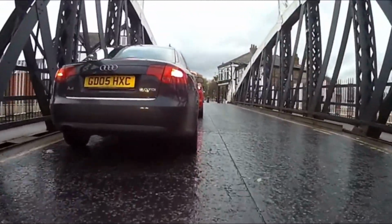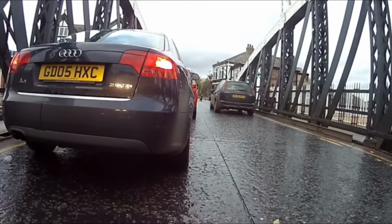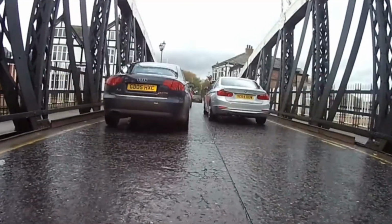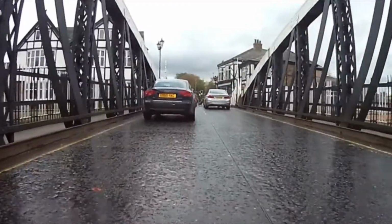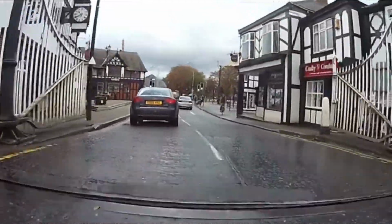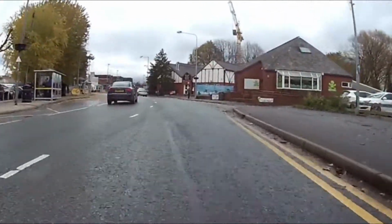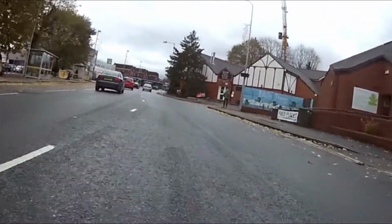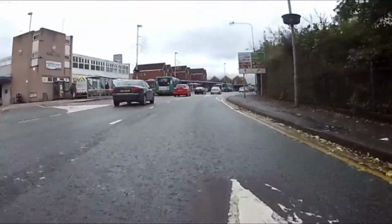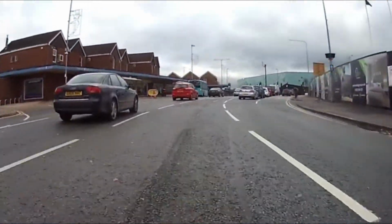So here I am. Oh, is this a one-way bridge? Oh yeah. Bearing in mind I don't know where I am, it's a bit tricky picking where I want to go next. I'll stick in this right-hand lane, see where it leads me.